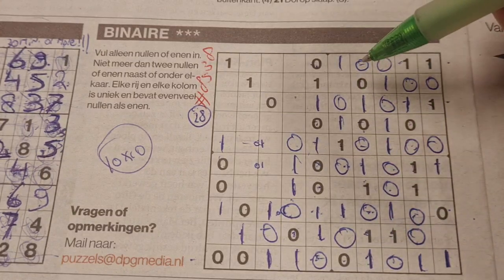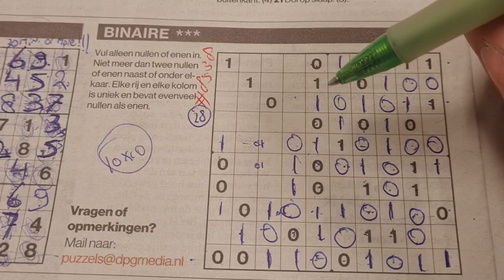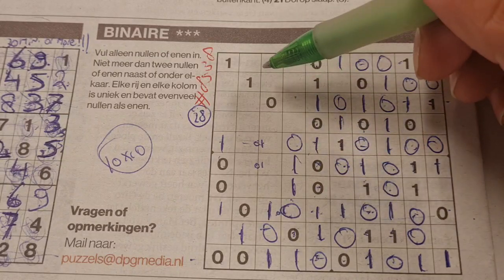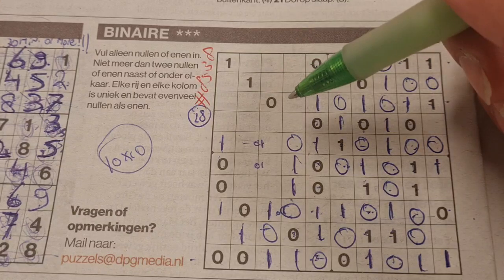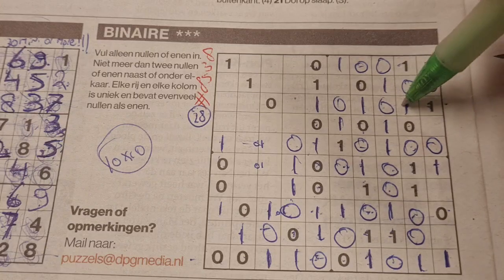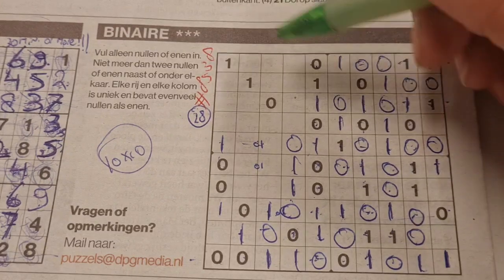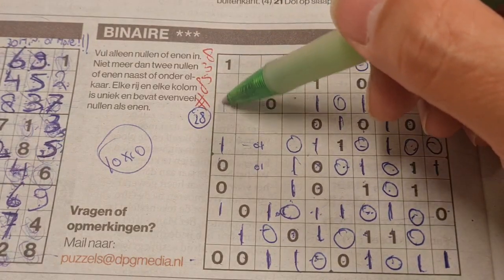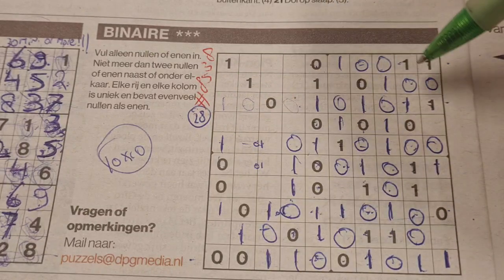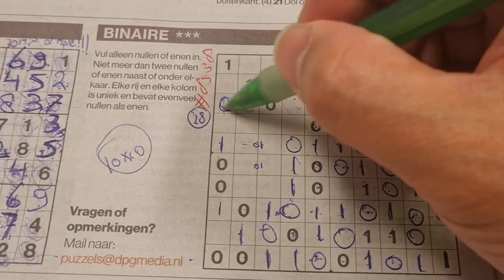Well. And now we need to think. Come on, come on, come on. 1, 2, 3, 4 ones. If I place number 5 there, the fifth one, then we have 3 zeros in a row in this row. Not allowed by one of the rules, so this cannot be a one, this should be a zero.